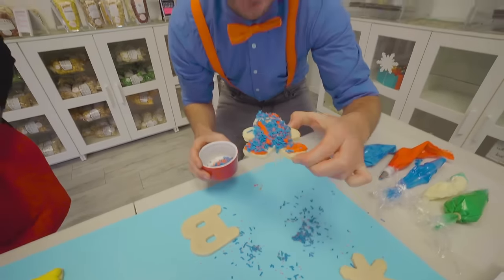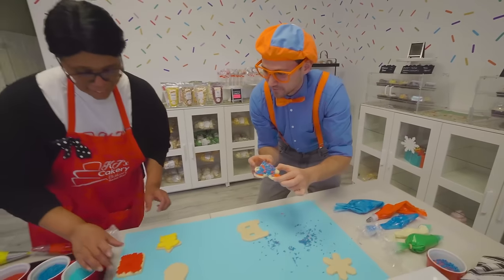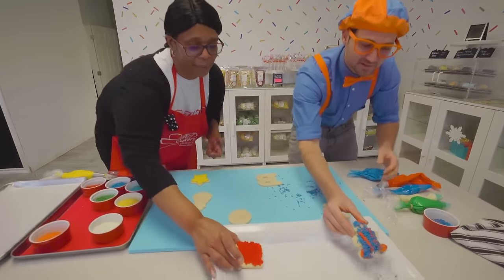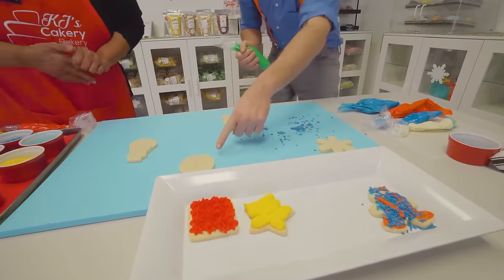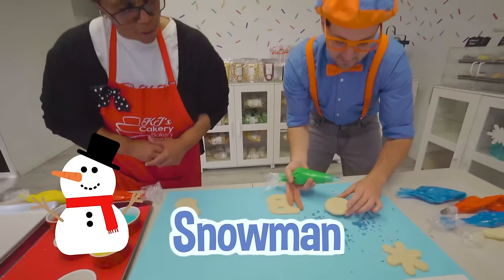Yeah, that looks like a yummy cookie. Okay. And then where do we put these when we're done with them? We can go ahead and push them up here to the top, or we can put them on our little. Okay. How about right there? Yeah. That one there. Perfect. And I'll put my star there. Okay. Okay. Can I do this one? Yes, and I will do the snowman. Okay. Let's see the snowman.